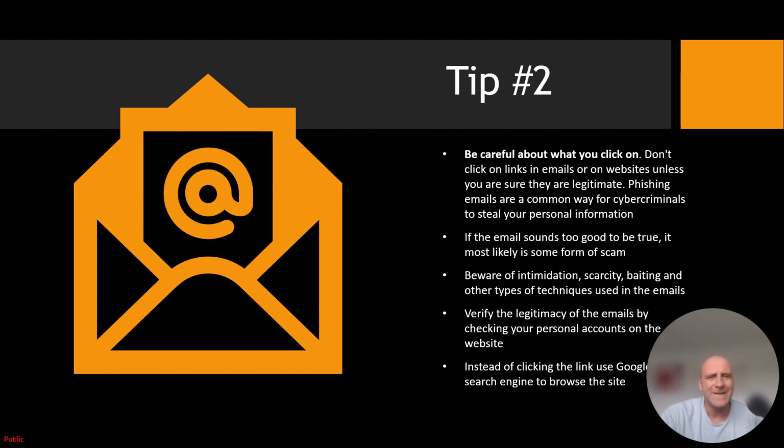Normally there are a few prominent phishing emails flying around. Things like you get an email that looks like it came from your Amazon account to change your password, or something that comes from Microsoft to change your password. Never click on those links. If you believe that potentially the email might be legitimate, instead go to your Microsoft account and reset the password while logged into your account instead of clicking on a link. Always verify the legitimacy of the emails by checking those personal accounts that the emails came from.